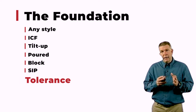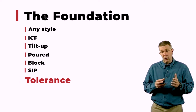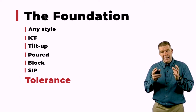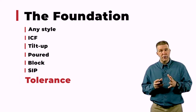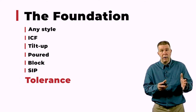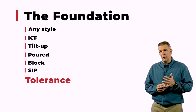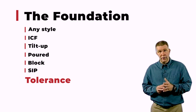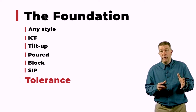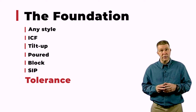If your SIP package has been, as we talked about, ordered in a ready to install or ready to assemble format, it's the accuracy with which that package is cut that we can't change. The design can't be changed to fit an out of square, out of plumb, and out of level foundation. So it's important that you take the time to work with the foundation as it goes in to ensure those accuracies comply or marry up to the accuracies that are inherent in a SIP system that's been cut on a CNC machine.